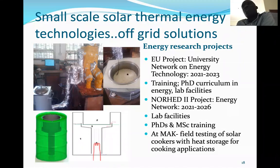The bottom ones you see are new designs that we are engaging on now. And we think if we address the challenges in the previous studies, we should come up with results which are suitable for use. This work, which is ongoing right now, has funding from the EU Erasmus, on a project called University Network on Energy. This is basically going to support training in energy. We'll develop PhD curriculums, and it also supports lab facilities. We try to establish facilities in the lab to help the students do good research.